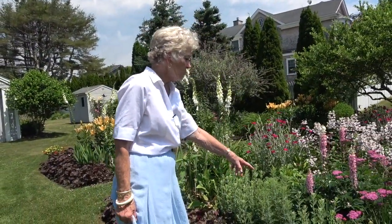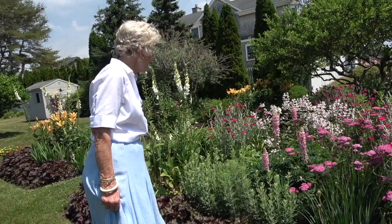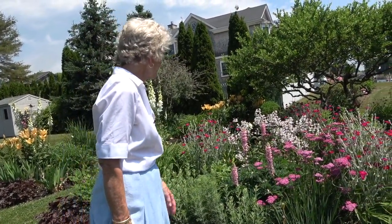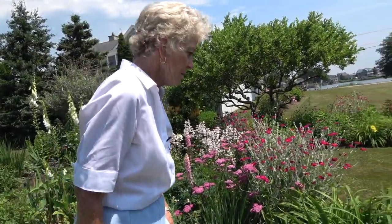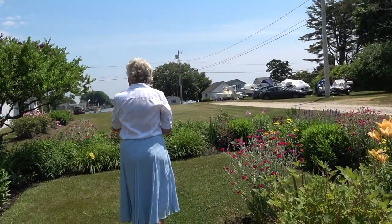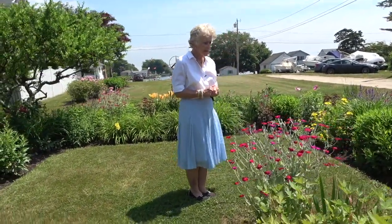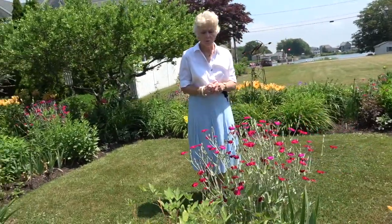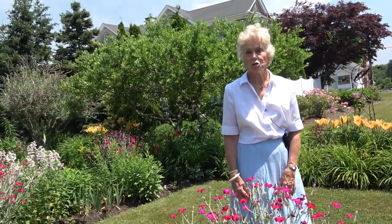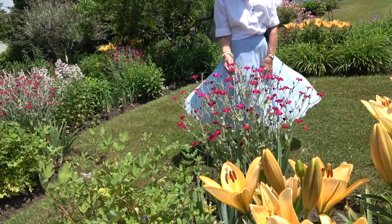Russian sage, everybody knows, with that lovely blue spire that's going to be coming out here. More lilies, more dahlias. You know, there will be some people who look at this and say, why in the world all this rose campion? Well, first, it was free. It just put itself here. So why not? And then I learned to like it.